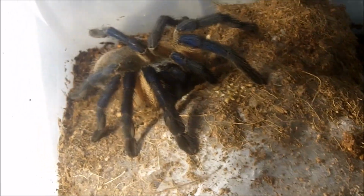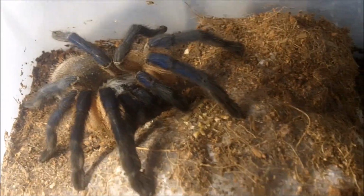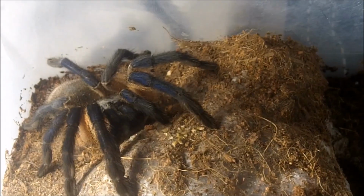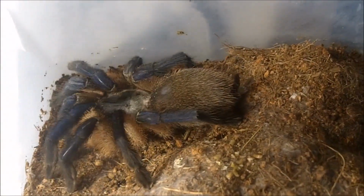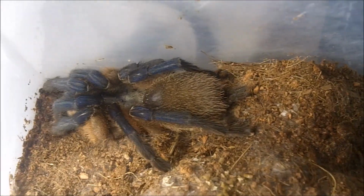I know I'm using artificial light and the colors are really popping, but I really like the species, especially as adult females, because it looks like a cobalt blue, but unlike a cobalt blue, balfouri can actually be a lot more visible. So she's very, very nice and I enjoy her.